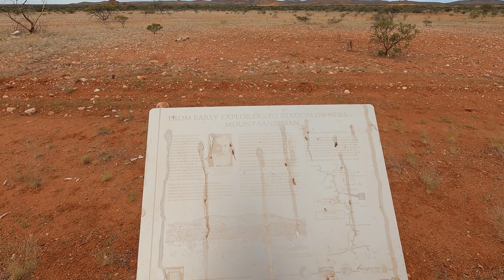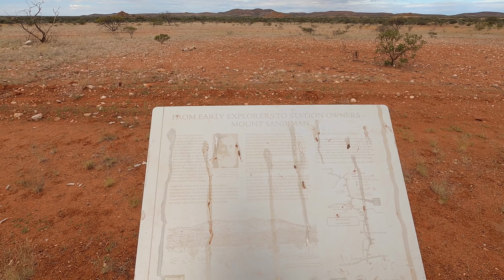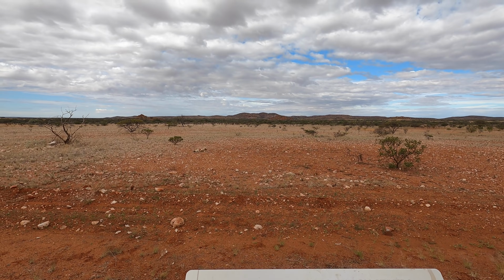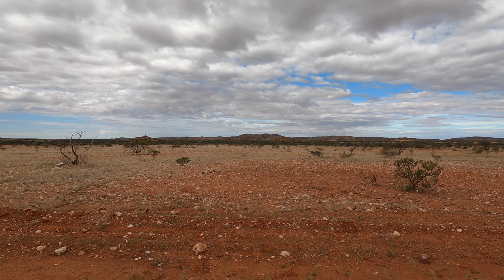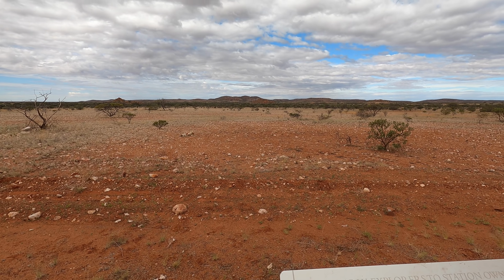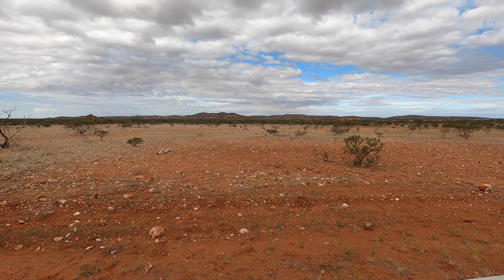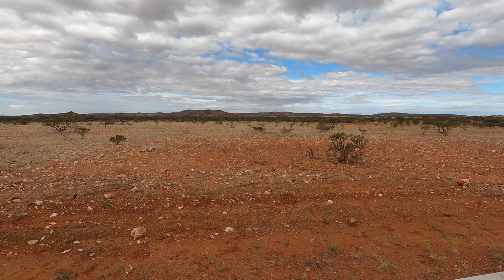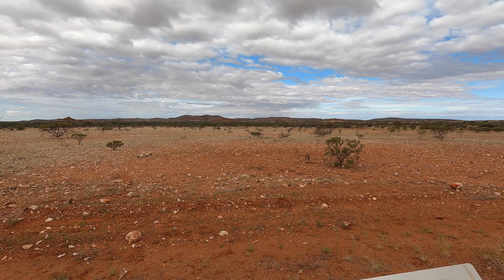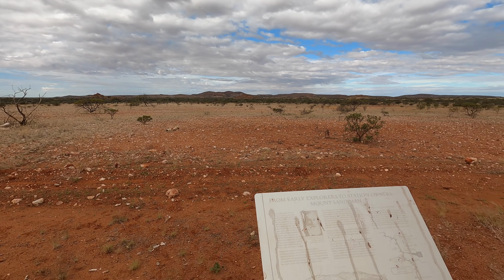But essentially, Francis Gregory explored this area in 1846 and paved the way for this area to be developed for pastoralism. Mount Sandeman became a station in the late 1800s, and the homestead became a popular point for social gatherings of local pastoral families. Tennis games, dances and sing-alongs around the piano were common events at Mount Sandeman in the early 1900s. In 1973, the station was absorbed into the neighbouring Mini Creek station and has since been run as an out camp. So interesting little story there.